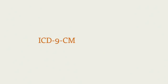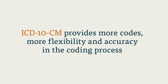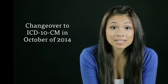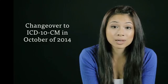One of the biggest issues in coding, and indeed in the health information business at large, is the upcoming switchover from ICD-9-CM to ICD-10-CM. We'll cover this in upcoming courses, but the quick summary is that ICD-9-CM has reached its capacity of use as a coding system. ICD-10-CM provides significantly more codes and thus more flexibility and accuracy in the coding process. The entire medical system is set to change over from ICD-9-CM to ICD-10-CM in October of 2014.